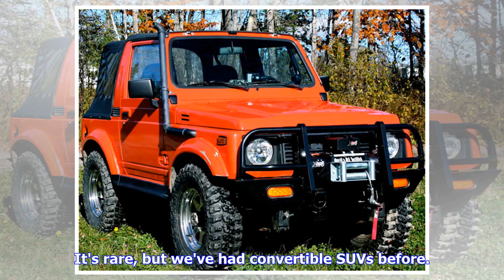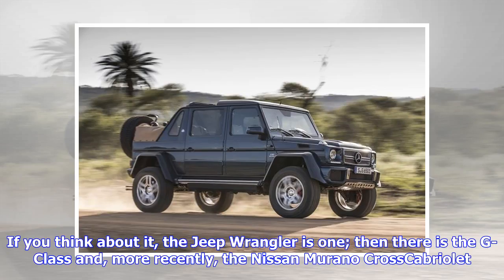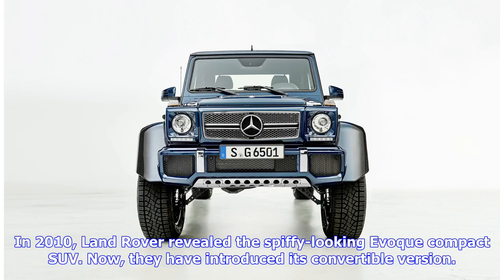It's rare, but we've had convertible SUVs before. If you think about it, the Jeep Wrangler is one, then there is the G-Class and, more recently, the Nissan Murano CrossCabriolet. In 2010, Land Rover revealed the spiffy-looking Evoque compact SUV. Now, they have introduced its convertible version.